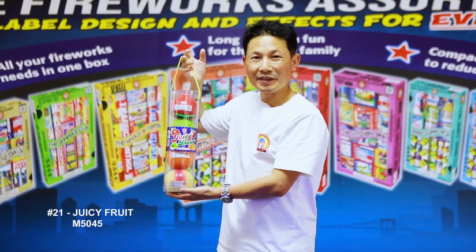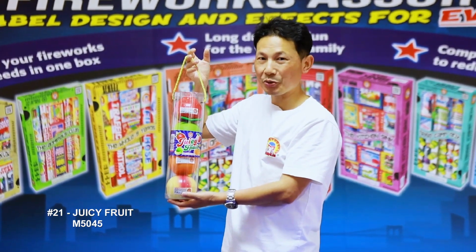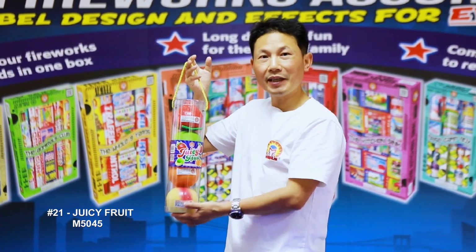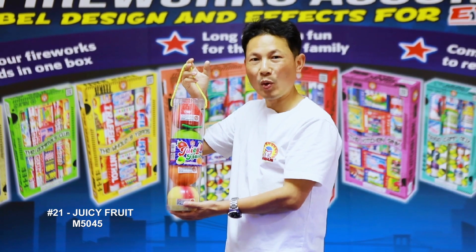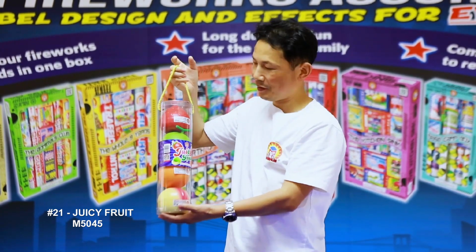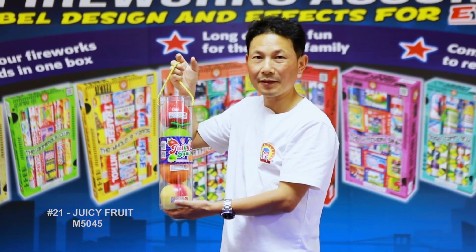The juicy fruit, these delicious fruits put on a juicy plate. Strawberry, lemon, orange, and peach each have one unique performance, including silver, sparklers, and a variety of colors. That's kids' most favorite item.